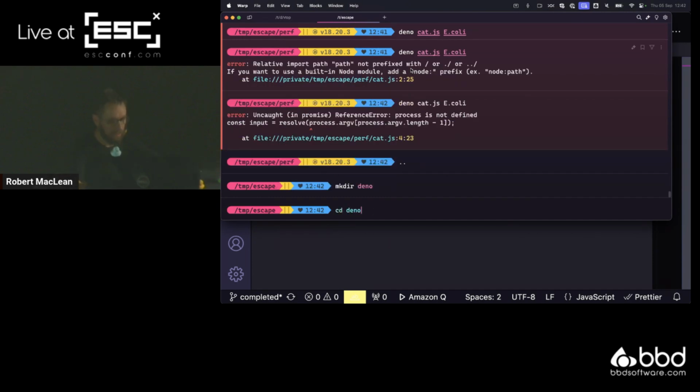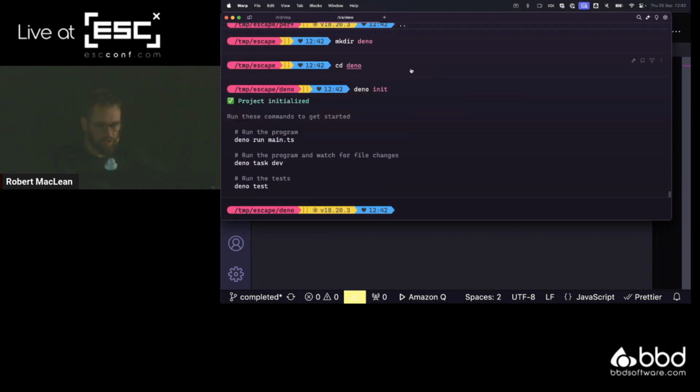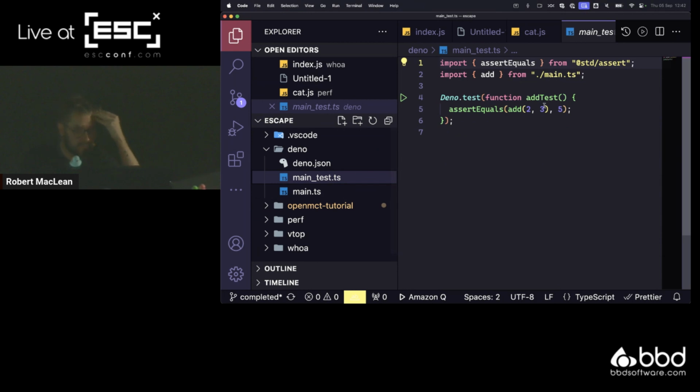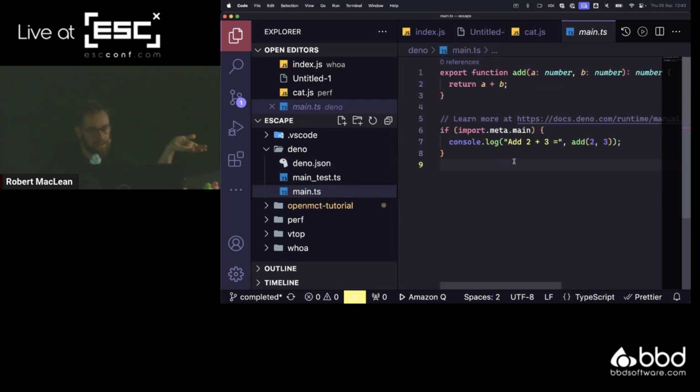So let's have a Deno folder. If you want to get started with Deno, it is as simple as this. And we can jump back to here. Here's our Deno folder. We have a main file, simple code in here. We've got a test running in their test runner, and we have their version of package.json, which we'll talk about a bit more in a moment. One of the cool things in here is this. This tells you if your code was run directly or if it was imported as a module, because they support runtime metadata, which you don't get on Node. You'll note everything is TypeScript, because TypeScript is the language that you should be writing in, according to Deno. So yeah, works really well.